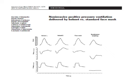Other papers, this paper is from the Gattinoni group, studied the helmet and compared the helmet to the spontaneous breathing and to the mask. Actually, they compared the mask with a helmet called the large helmet and a helmet called the small helmet. And they saw that compared to the spontaneous breathing, this is the esophageal tracing, this is the tidal volume, and this is the airway pressure tracing.